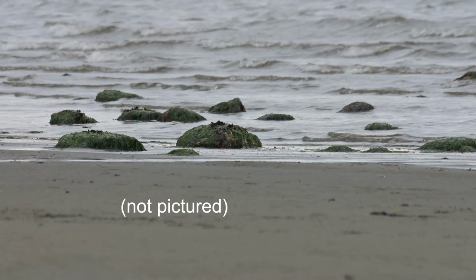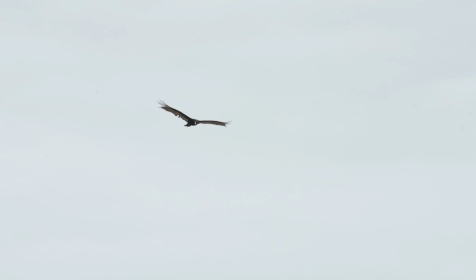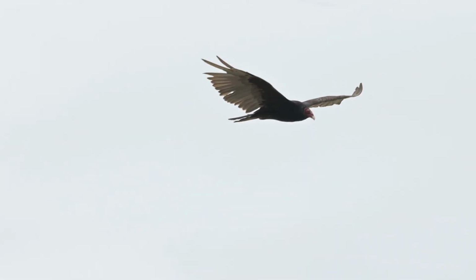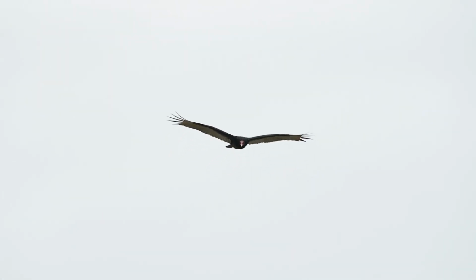What I found was a dead harbor seal on the shore, and there's a group of vultures that have surrounded it. I saw the vultures flying above from a few hundred meters away. They were soaring effortlessly over the shore. Their teetering flight with few wing beats is very characteristic for the species. So is their shape, with their wings held high in a V shape.